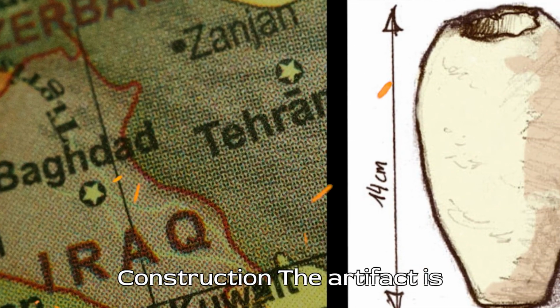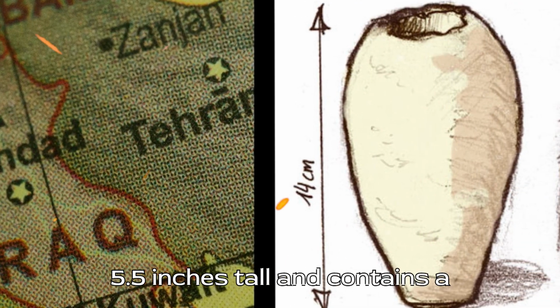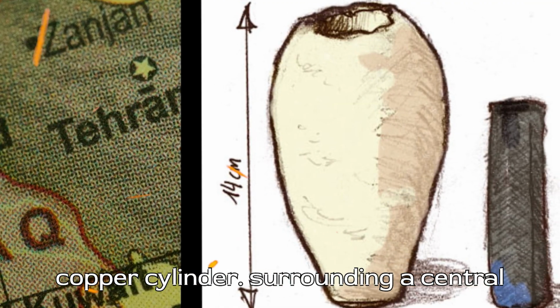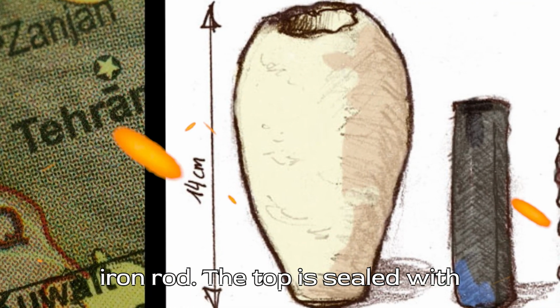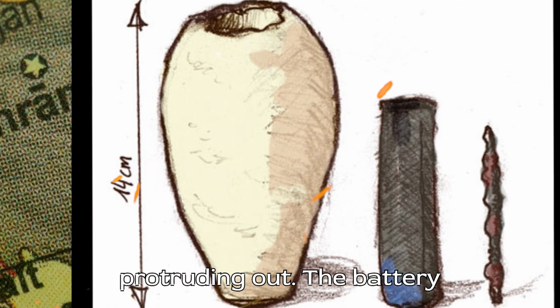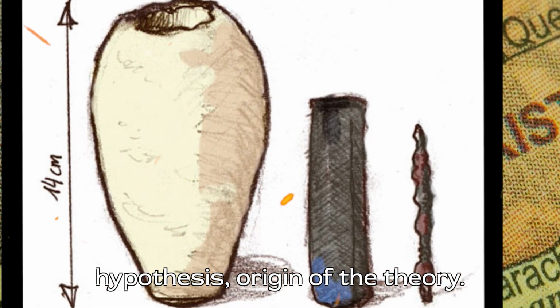Construction. The artifact is about 140 millimeters, 5.5 inches, tall and contains a copper cylinder surrounding a central iron rod. The top is sealed with asphalt, with the iron rod protruding out. The battery hypothesis, origin of the theory.